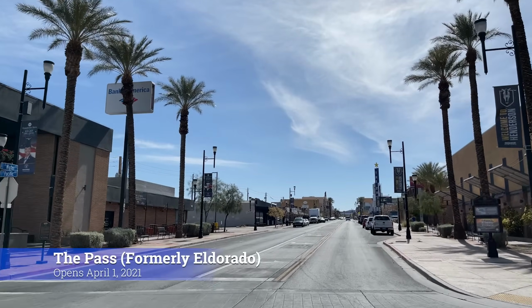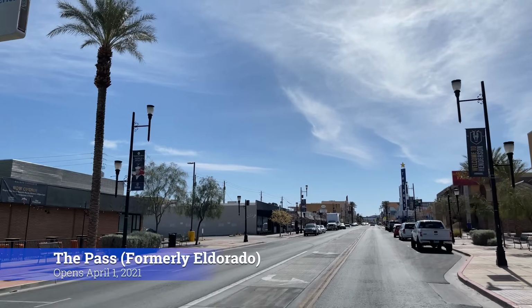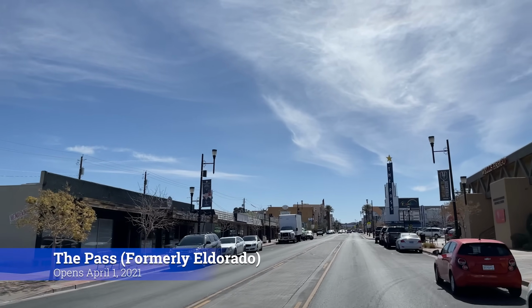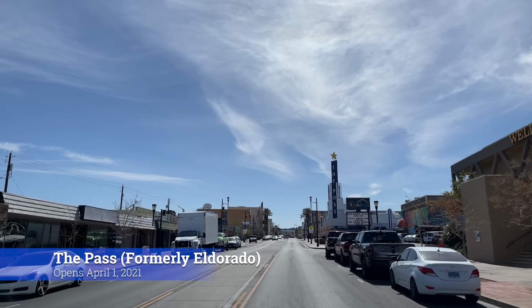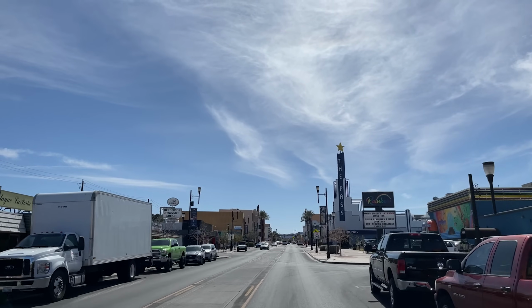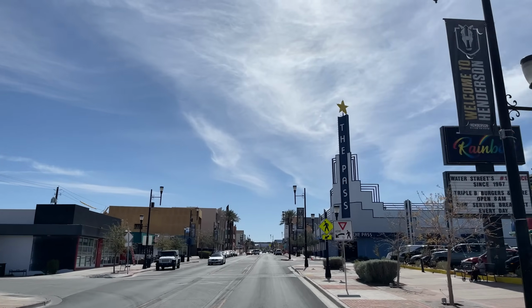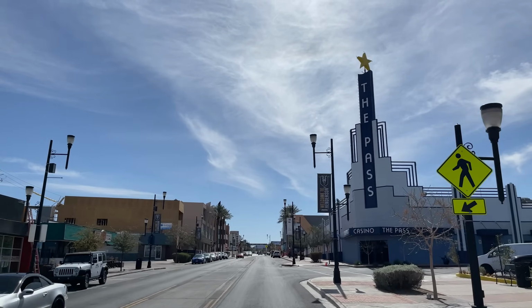Now let's jump out to Henderson, Nevada. And I'm really excited for this one. Eldorado is one of the most historic casinos in all of the Vegas Valley. It's the first casino by the Boyd brothers, and it was sold by Boyd Gaming late last year to DeSimone Gaming, and the Eldorado is now going to be known as the Pass.